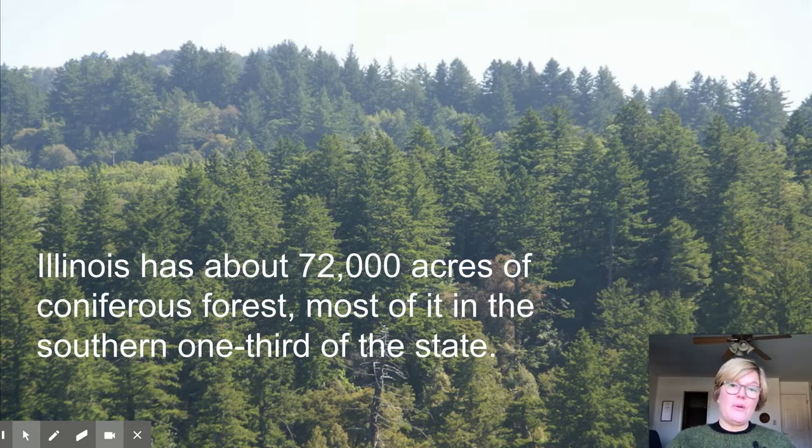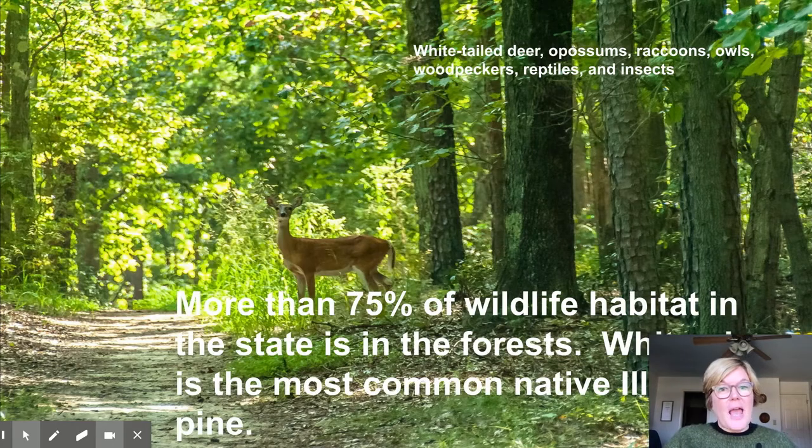Now, in Illinois, when we talk about all kinds of evergreens, we talk about the 72,000 acres of coniferous forest. That means a forest of conifers. It's mostly in the southern third of our state, because here in the middle of our state is farmland where we grow corn and beans. Up north is more city. So most of the conifer forests are down south in the tip of Illinois. But we have a lot of conifers. And in those forests, more than 75% of our wildlife habitat loves to dwell, because many times those animals will find shelter beneath or inside of those conifer trees during the cold winter months.